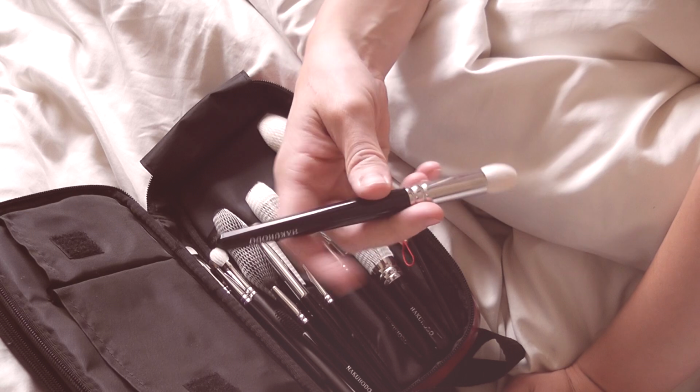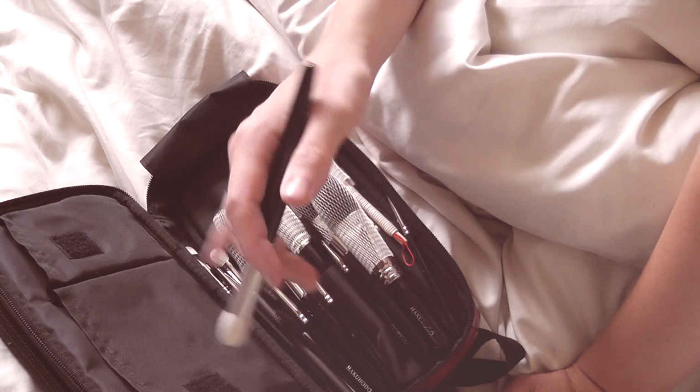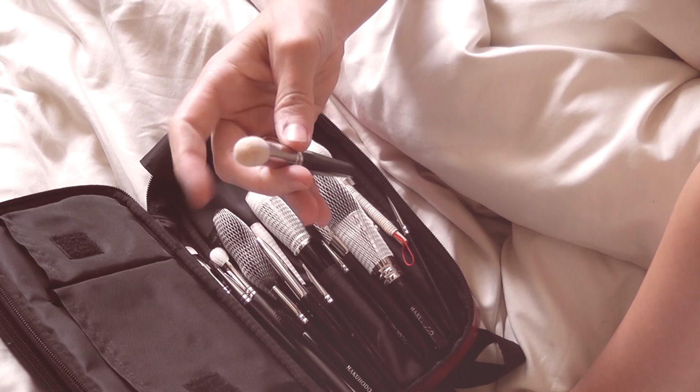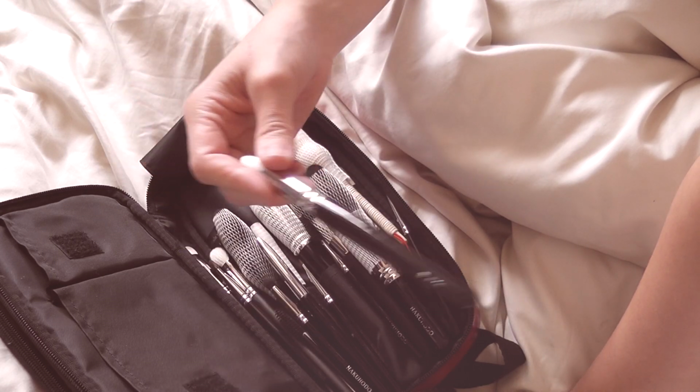I don't like makeup brushes that have massively long handles just because they get in the way. I don't need it to be long, I need it to just go over my thumb bone so that I can hold it comfortably. And the brushes are so soft. There isn't a single bit of plastic in the whole thing.